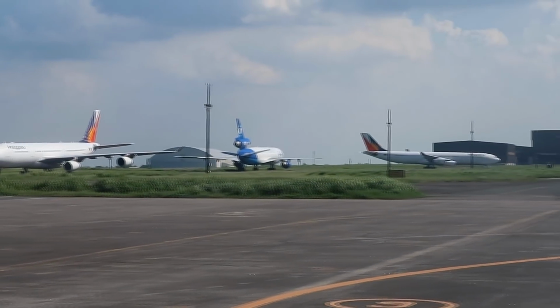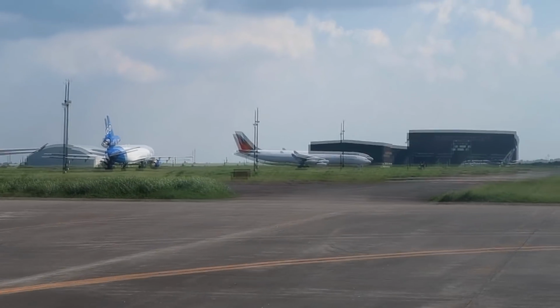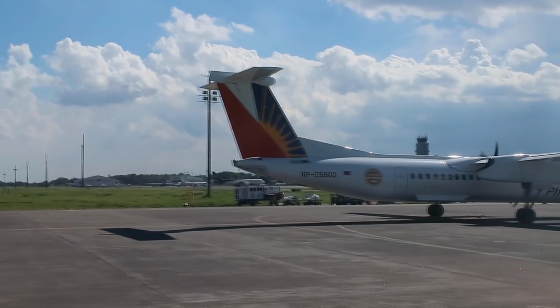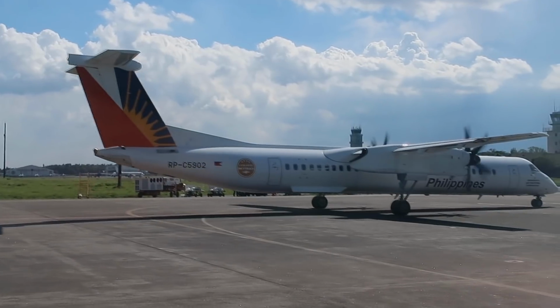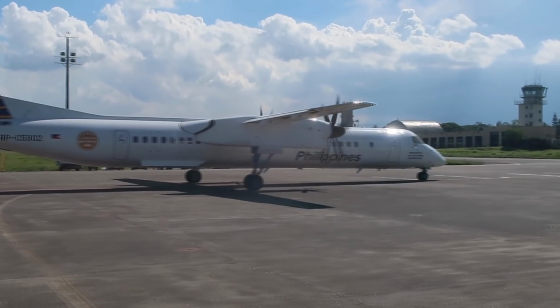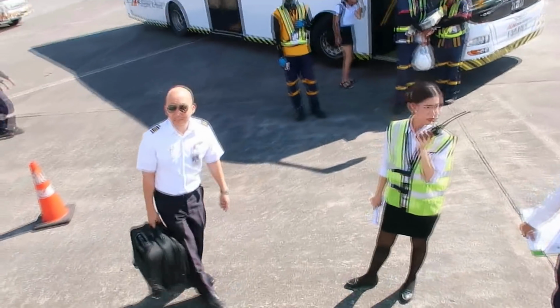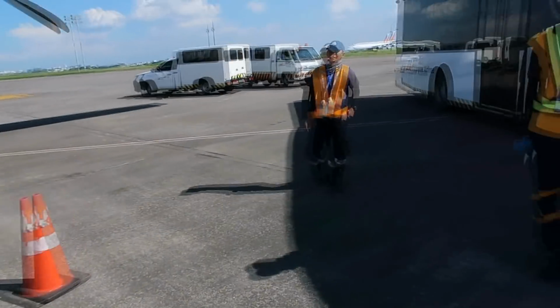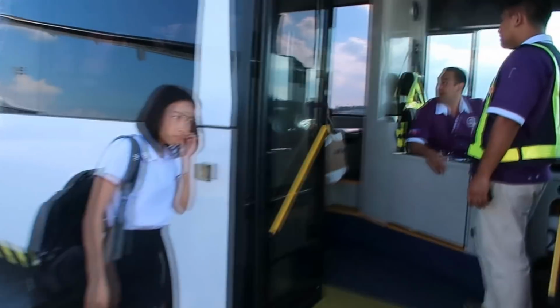Taxiing towards the airport, we spotted some of PAL's A340 aircraft parked at bay after being replaced by the newer A350s. Other than that, a sight of another Q400 greets us as we stop and park next to it. Soon it was time to bid Carl and his colleague goodbye, not forgetting to say thanks for the wonderful in-flight service they've provided. We then hopped on a shuttle bus which will take us to the terminal, where I also got to befriend a fellow passenger on his way to work in Terminal 2 at Manila International Airport.